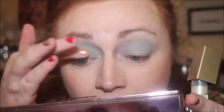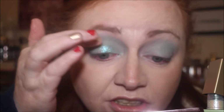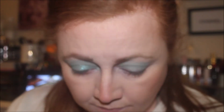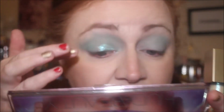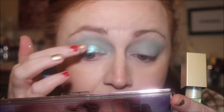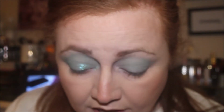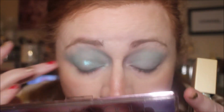Let's try and put it on the finger. Oh, that looks nice over the top of that eyeshadow. See, I don't want to contaminate it with eyeshadow. If I didn't have anything on, like if I didn't have an eyeshadow on, then I would do it, but let's see if I've got a brush I can do this with.